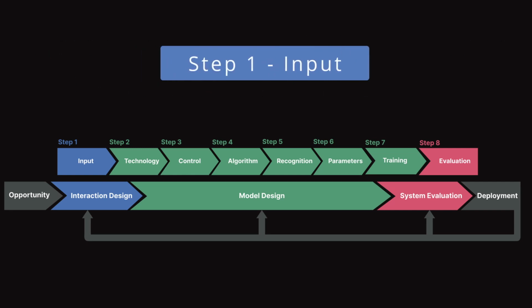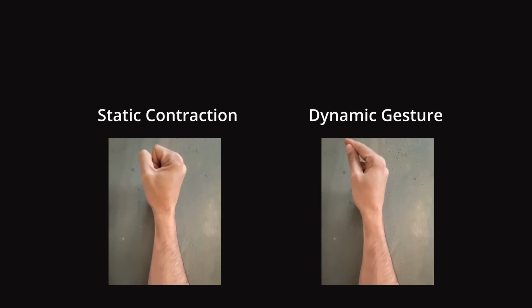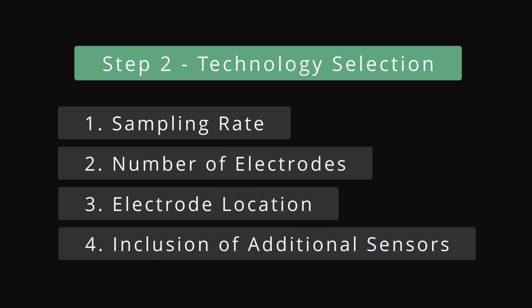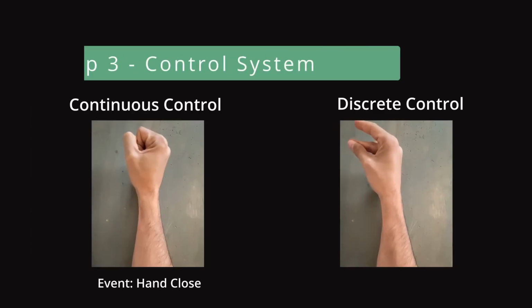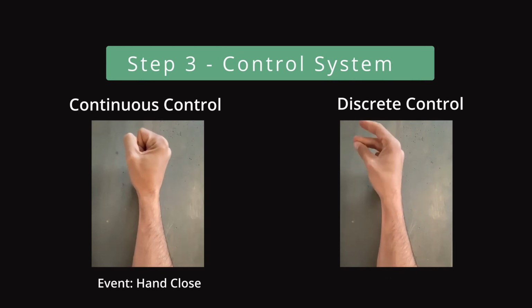In the first step, we need to consider whether the inputs we want to recognize are continuous static contractions, such as holding your hand closed, or dynamic discrete gestures, such as a finger snap. We must then consider the technology that will enable the recognition of these inputs. Things to consider are the sampling rate, number of electrodes, electrode location, and the inclusion of additional sensors. Then we need to select whether the control system will output device commands based on a predefined periodic parameter, or continuous control, or only after a discrete action with a particular start and end, or discrete control.